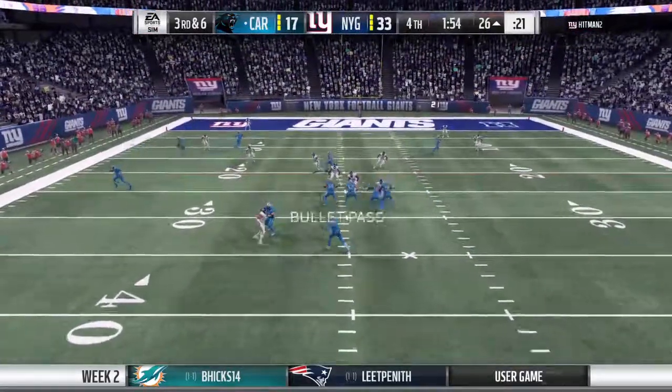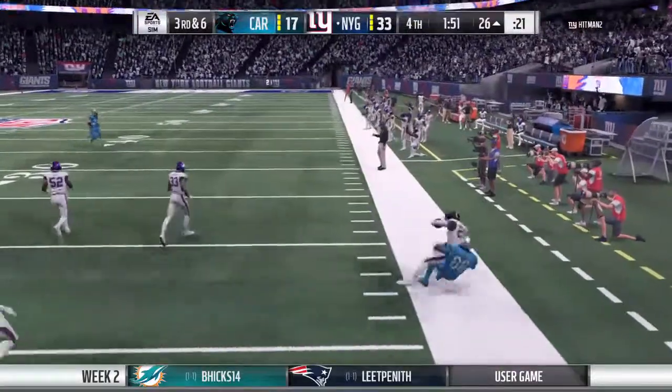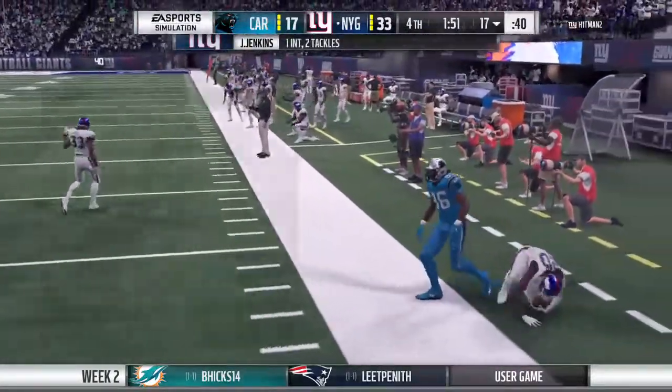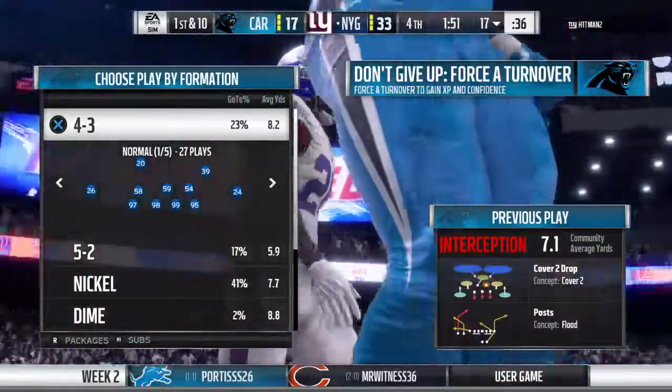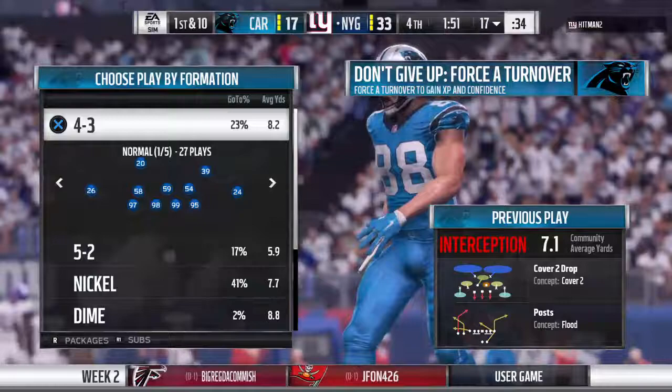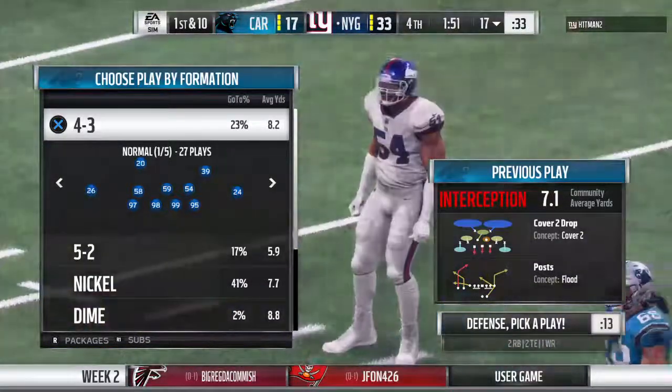Throwing on third down, Newton. And this is intercepted, and that should do it. Picked off by Janoris Jenkins. Obviously disappointing, but you had to go for broke here, down 2 scores. So that forced you to make some throws you definitely wouldn't want to make. And I think this interception is going to pretty much write an end to this one.